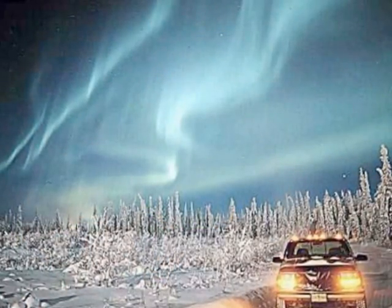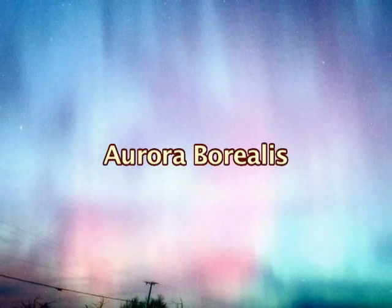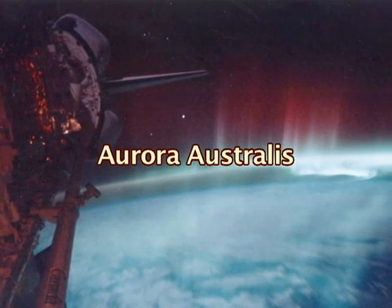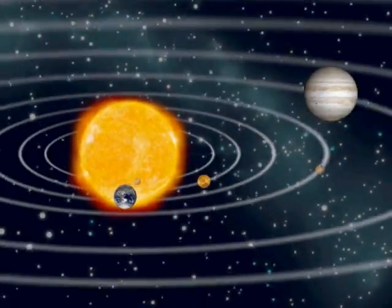But they can also produce majestic displays of lights in the northern and southern hemispheres, known as aurora borealis or northern lights and aurora australis or southern lights. Can you now see how powerful the Sun is?